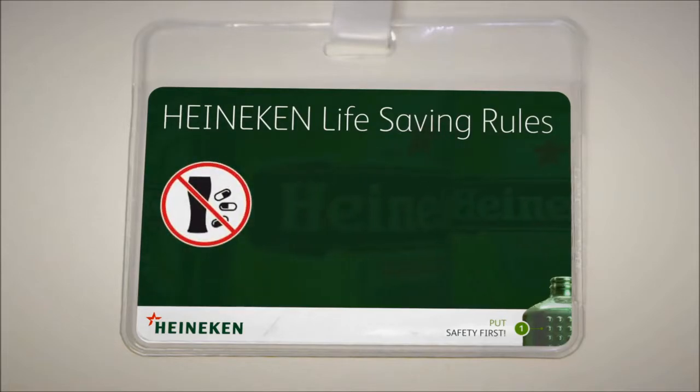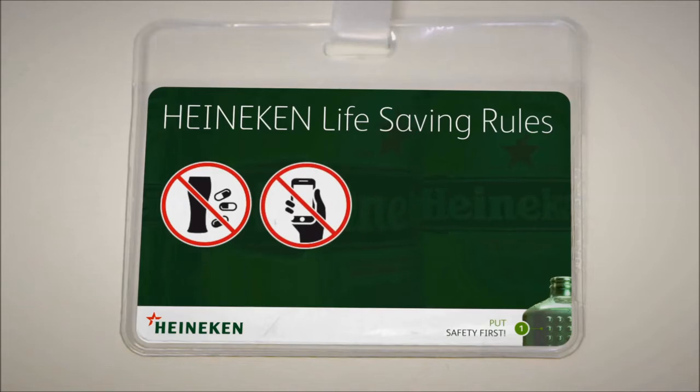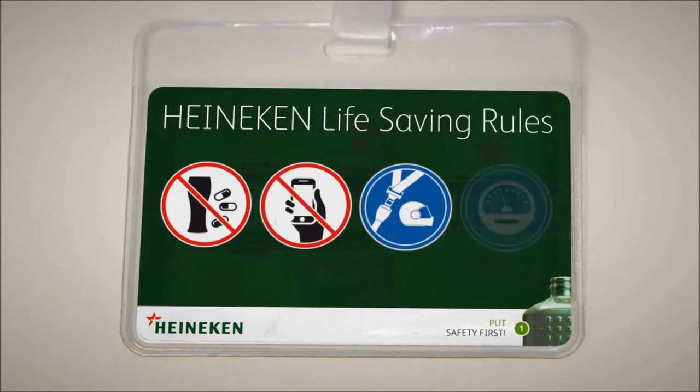Be sober and free from drugs. Phone hands-free only. Wear your seatbelt and helmet. Drive at the allowed speed.